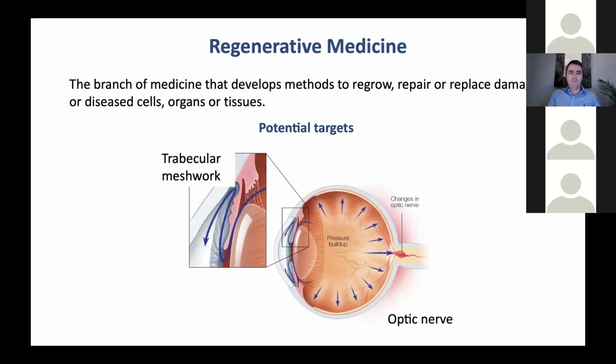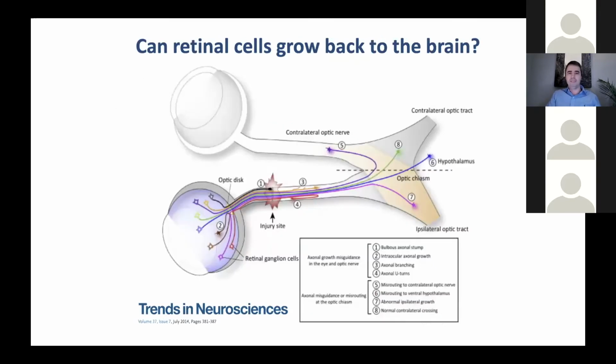Now, the optic nerve is quite complicated, though. It's a complicated structure because it goes from the back of our eye all the way into the brain. But another potential target is the drainage channel in the eye, the trabecular meshwork, because glaucoma is, in most people, related to the pressure in the eye, often raised pressure in the eye. And that's due to a plumbing problem where the water in the eye can't drain away through the trabecular meshwork. So if there was a way to regenerate that, to restore the function of the trabecular meshwork and lower pressure, that would also be of benefit.